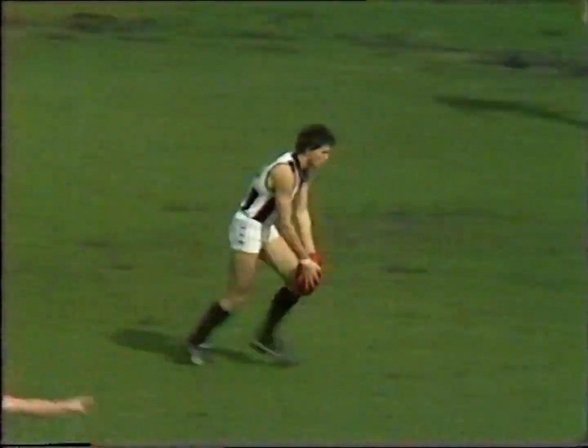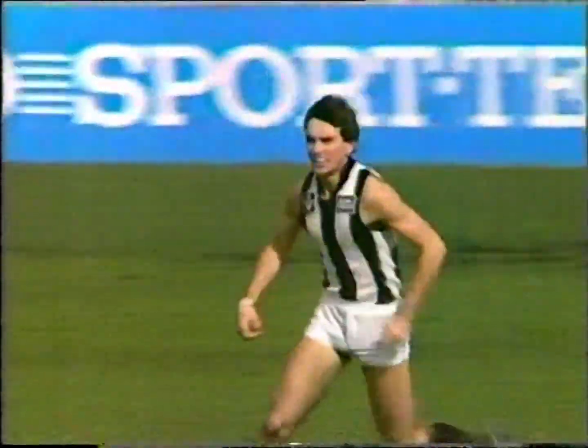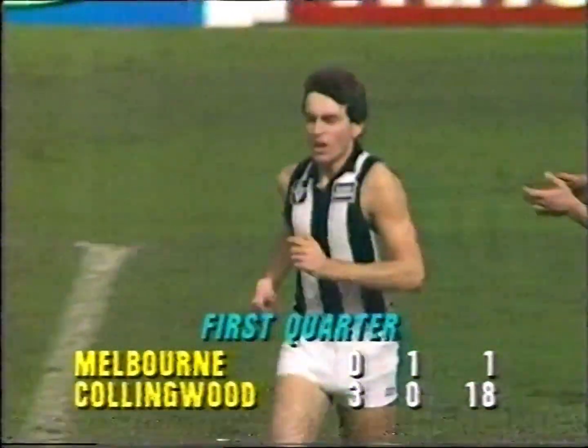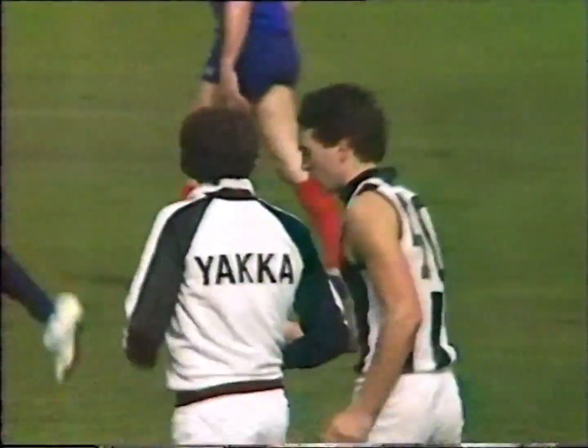It's only about 35 metres out from goal. Got the distance, the accuracy looks okay. We'll wait on the goal umpire. It's through. So 3 goals to Collingwood. That's a great start for the Magpies. Beers, Cloak and Morwood kicking their goals. They lead by 17 points. Well, that's what the Magpies want, a good start.